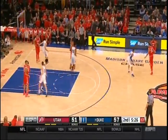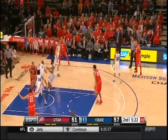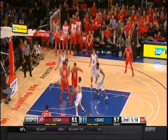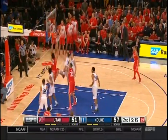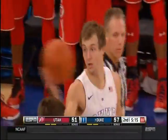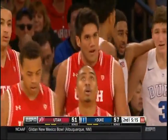Poeltl is going to come back in. Krzyzewski's seen enough of Duke attacking the offensive glass. Kuzma, the miss. Reyes and Kuzma there. Kuzma missed again. Reyes tried to dunk it and got fouled by Grayson Allen. Well, terrific effort right there by the Utah kids. Reyes and also Kuzma.